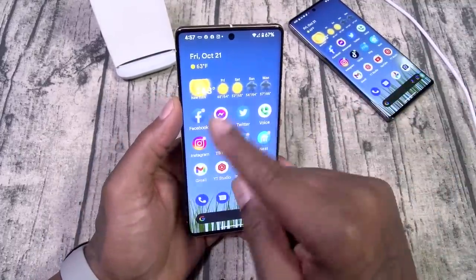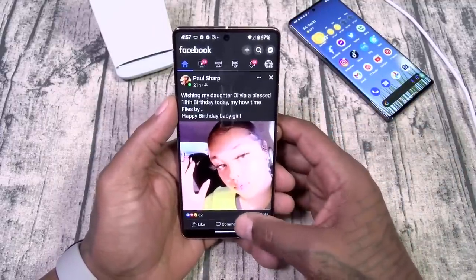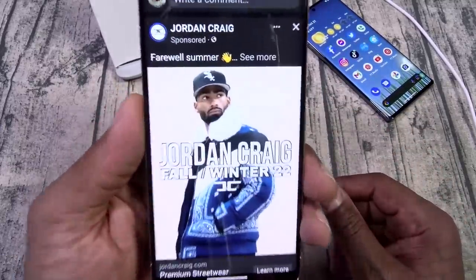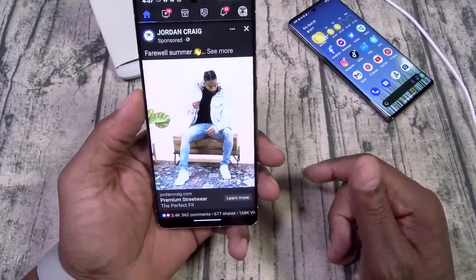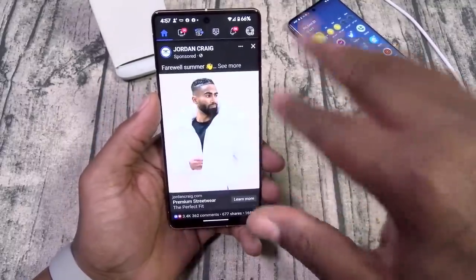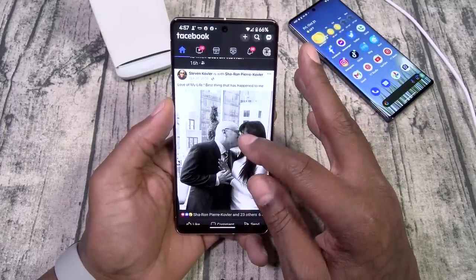Let's see anything going on Facebook. Wishing a blessed 18th birthday, and I like anybody having a birthday. Now, this coat right here, y'all gonna see me with something similar to this in the winter. That blue one was fire, though. I don't know about all this reflect. Now, I got a red one like that, but I need some more colors. Ooh, that's what I'm saying. I like them big joints like that. That's pretty sick.